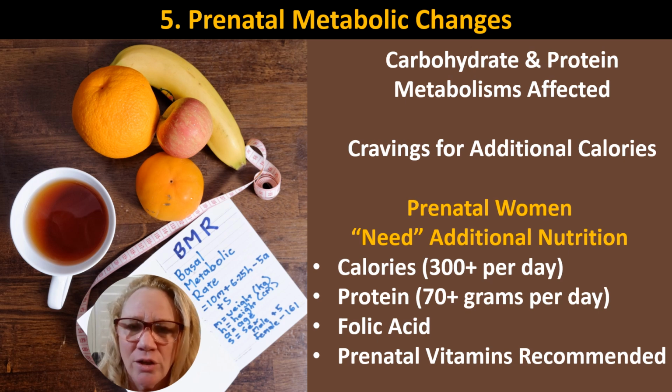Keep in mind, your fetus is usually not much more than 10 pounds, so 15 pounds plus is outside of the actual baby weight. It's your amniotic sac and fluid and reserves within your own body to nourish not only yourself, but the growing person inside of you too. So carbohydrate and protein metabolisms are affected with pregnancy, and pregnant women will crave additional calories. Sometimes they even crave things like dirt, and that's a mineral deficiency. That's why we have prenatal vitamins for pregnant women to take, specific for their individual needs.